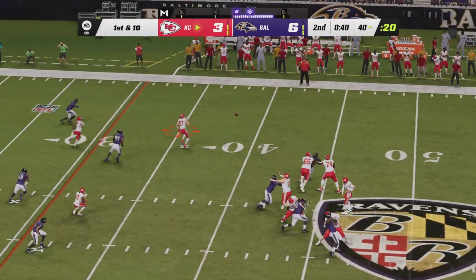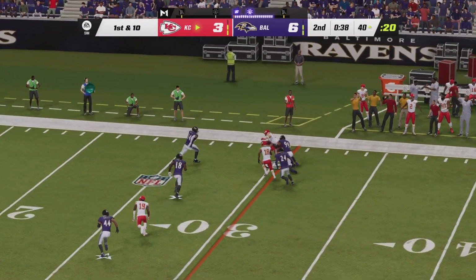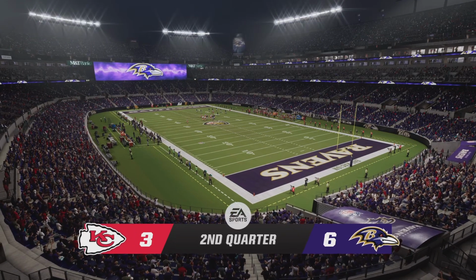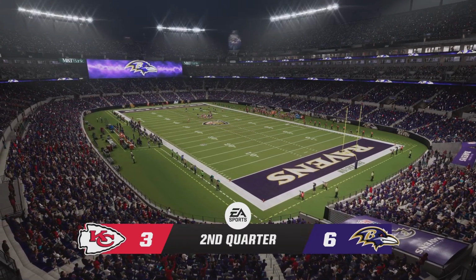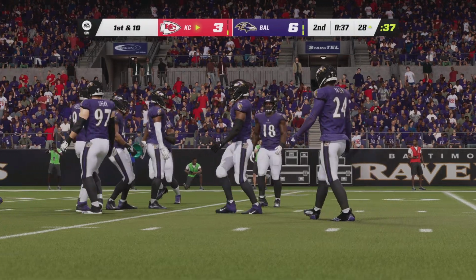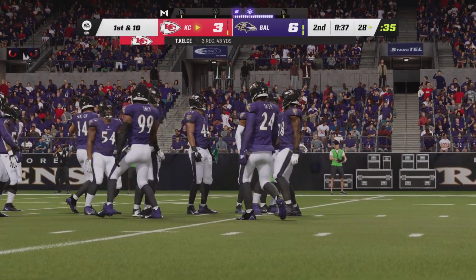Mahomes going to throw. To the right side, it's Kelsey. And he's going to have a first down here as they're also into field goal range at the 28. Now another timeout called for by the offense as the clock will stop with 37 seconds to play in this first half.